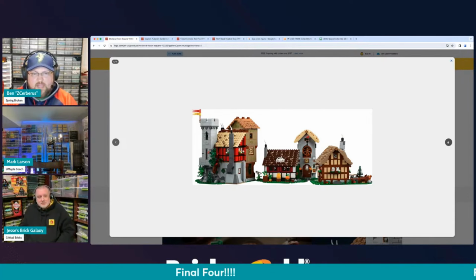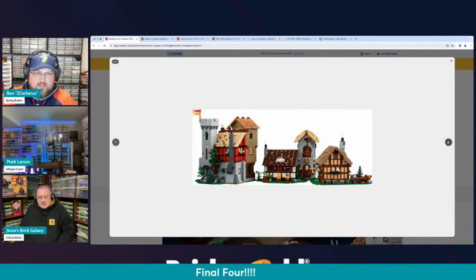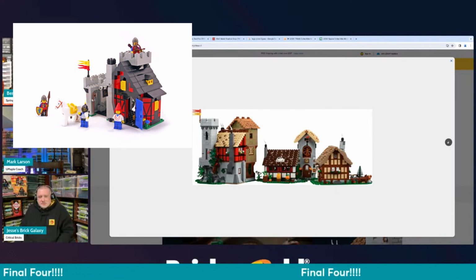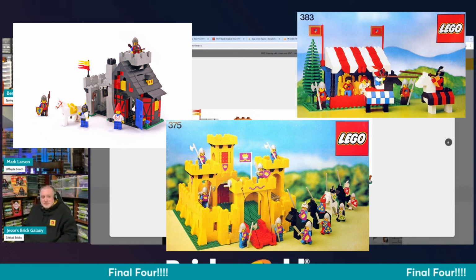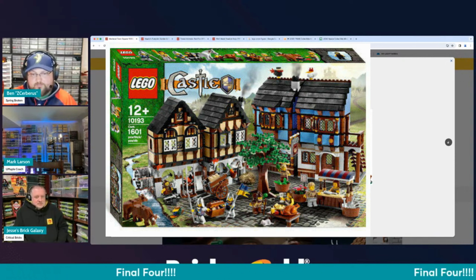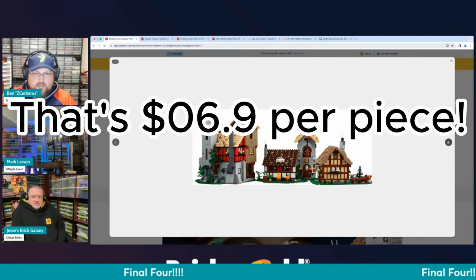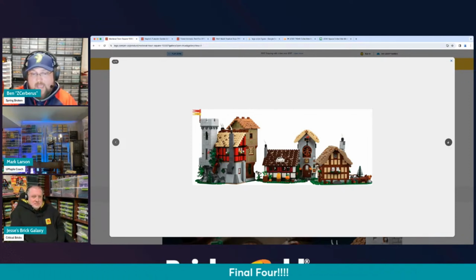And then several callbacks to other sets. It pairs well with the Lion Knight's castle. We've got a guarded inn reference in here. We've got the tapestry, which has the yellow castle, as well as the jousting set. So lots to like here. It opens up fully playable, and the price to parts ratio is very good on it. It's 3,300 pieces for $230. So a very good parts pack as well if you just want to use it to build castle-y or anything for that matter.